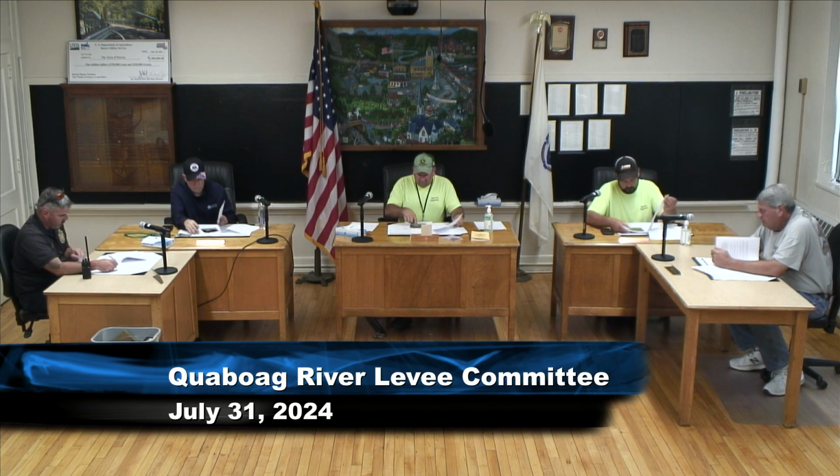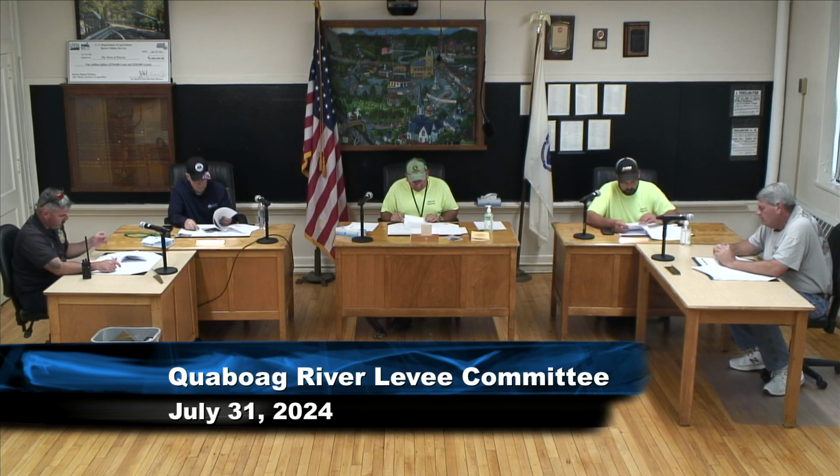Both 1 and 2 are in this manhole. As you can see, the sludge and stuff is halfway up the pipe. The valve does turn, and there's water in this manhole seeping out of the pipe. And those are open. They're in the open position? Yes.